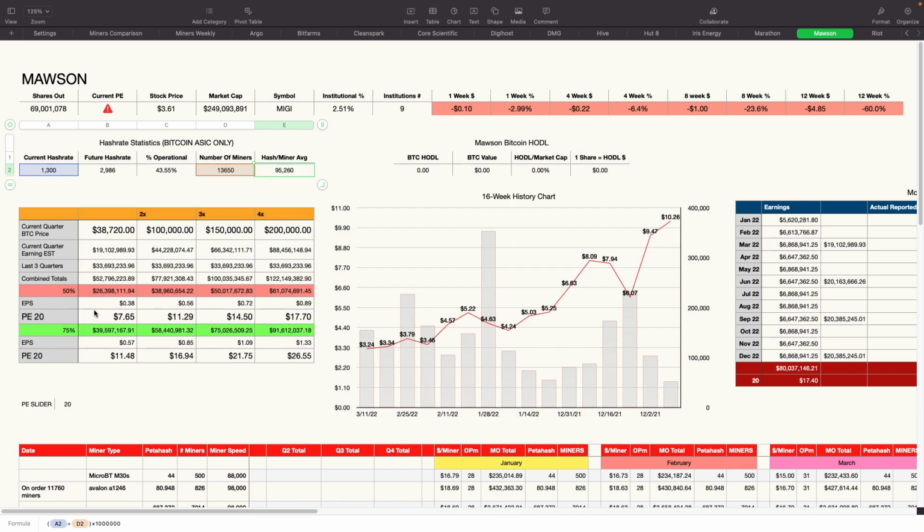Looking at the numbers, they are at $3.61 right now, with a market cap of 250 million. I have them for the last 3 quarters at 33.6, almost 33.7 million. Combining that with these 3 months, January, February, March, we're looking at close to 19 million. That would get them to a combined total of 52.7, 52.8 million roughly.